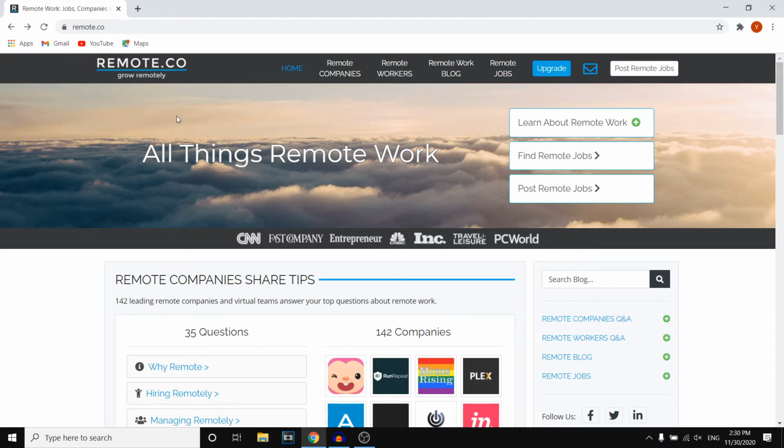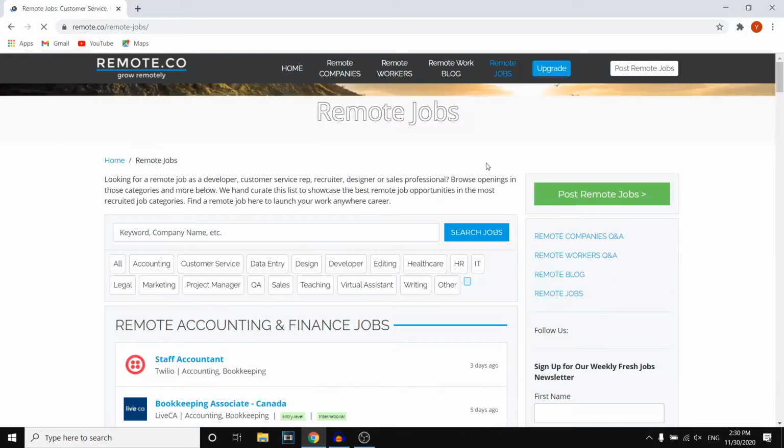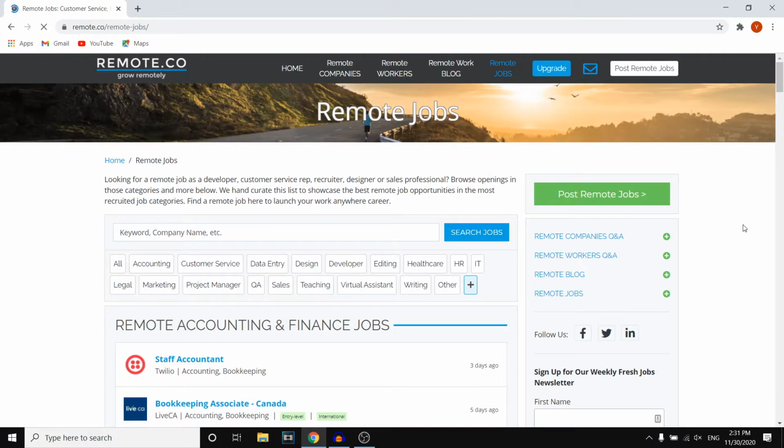Alright, so for this, you want to go to remote.co. Once you're on the website, you can click on remote jobs in the top right corner, or you can click on find remote jobs right here. Once you do that, that will bring you over to this page where you can find all of these jobs. Now, I wasn't lying when I said there were multiple jobs available.